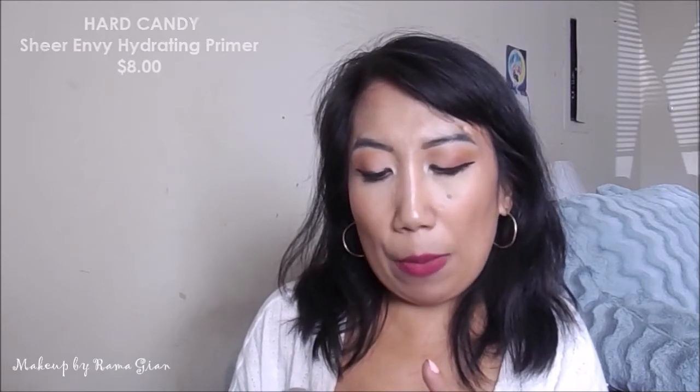And this has a 12-hour power. The electrolyte energizes and hydrates the skin. And this is oil-free, silicone-free, and alcohol-free. If you guys are into those primers that have a spritz, you guys would love this. It does have a fine, not super fine mist, but it has a really good mist to it, and it doesn't go all over your face. And again, this does wonders if you guys want to have your makeup stay all day, every day.